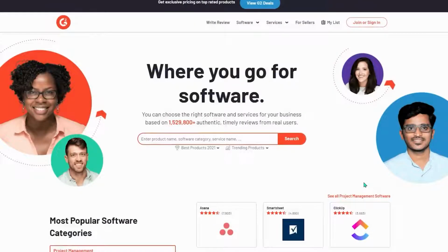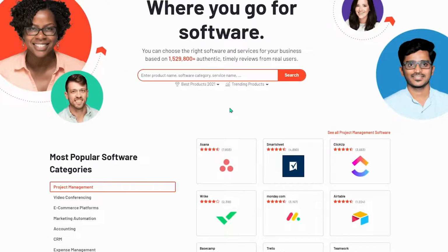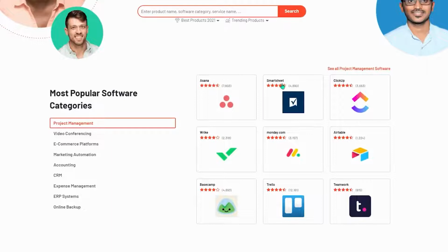To begin, I would like you to go to this website, G2.com. On this website, we can find a variety of software categories, as you can see here, with ratings ranging from 1 to 5 stars. Here's the thing. By rating the software on this website, you can earn money time after time. It's a lot easier than you might think. However, pay close attention because I will show you how to accomplish this in practice.